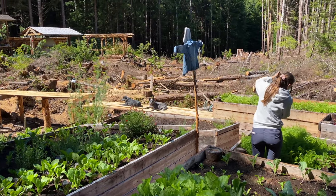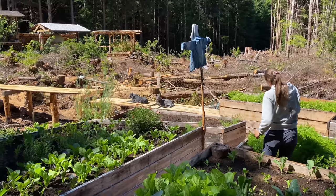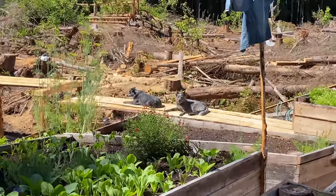Do you think your puppy children love the new walkway? Yeah, I think they like it. They're sunbathing on it.